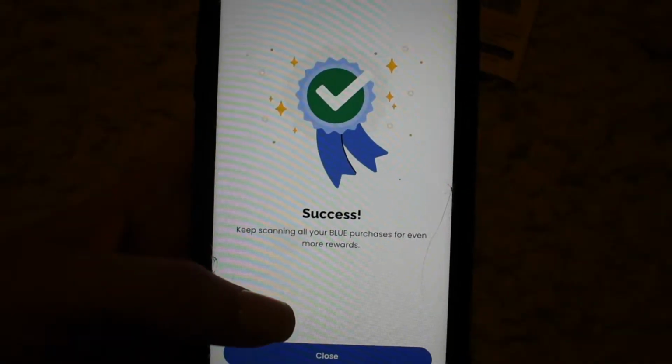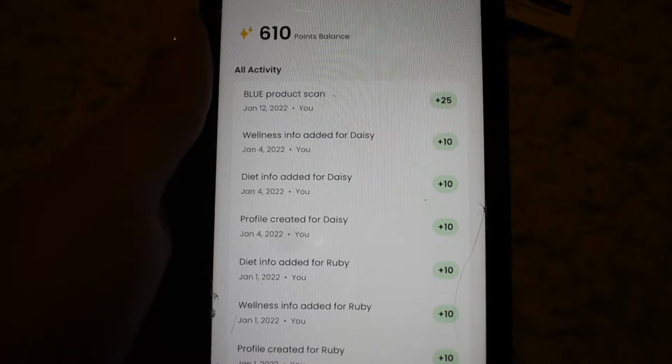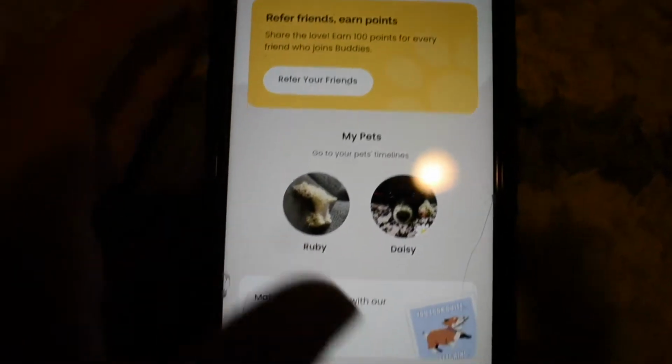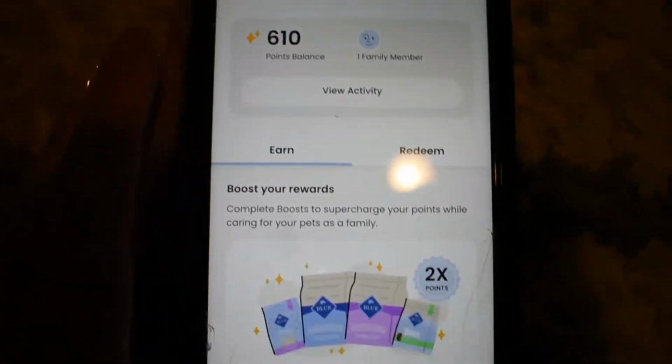So I scanned it, and this little cute notification came up. Now if I go here, I'm gonna click view activity and see how many I got. I got back 25 points for the Blue dog code, right? And then I'm back on the home page, and I want to show you guys up here, and go ahead and click your points.